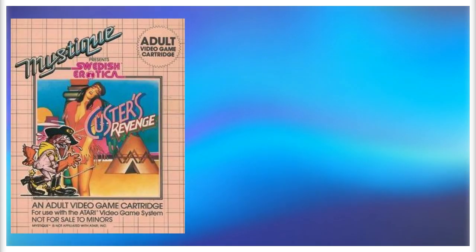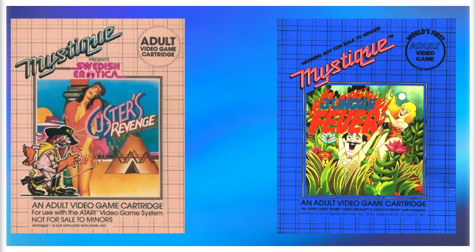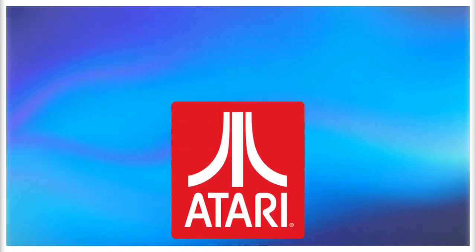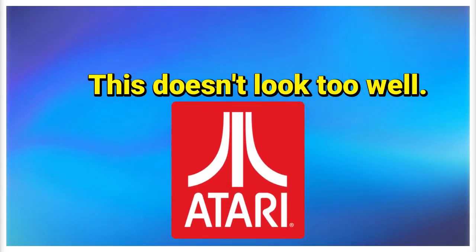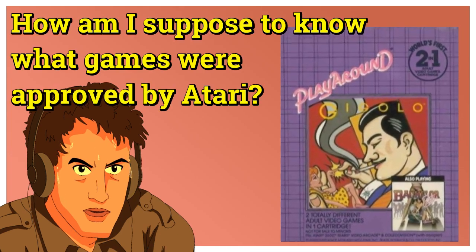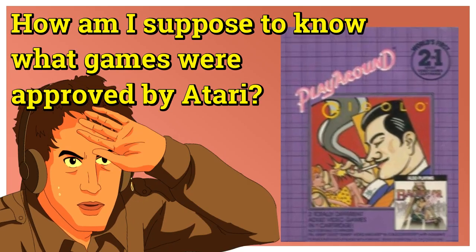In many cases, sometimes Atari themselves had no control over it. Games like Custer's Revenge and Jungle Fever, just to name a few, left a negative impression on the gaming industry, thus did a lot of damage to the industry's image. And people were tired of not knowing what games were approved by Atari at the time. They all looked relatively the same on shelves.